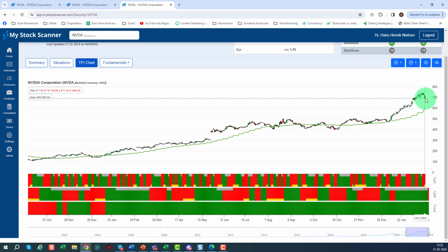Yesterday, the stock fell about 5% on profit taking, and we believe Nvidia needs to provide really good guidance if the stock is not to fall back a bit more. But remember, no one knows for sure. This is only based on statistics and historical data.